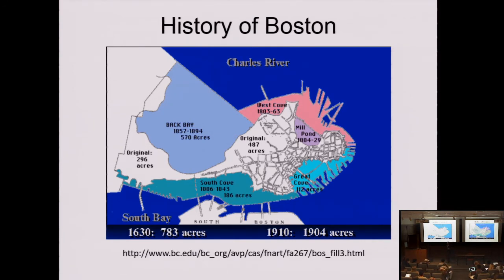So Boston has a storied environmental history, and it's been described as a reverse Atlantis. So instead of a city diving down beneath the ocean, it emerged from the ocean, not just miraculously, but as a result of some large engineering undertakings in the 1800s and beyond. So what happened was we started to fill in this former salt marsh.